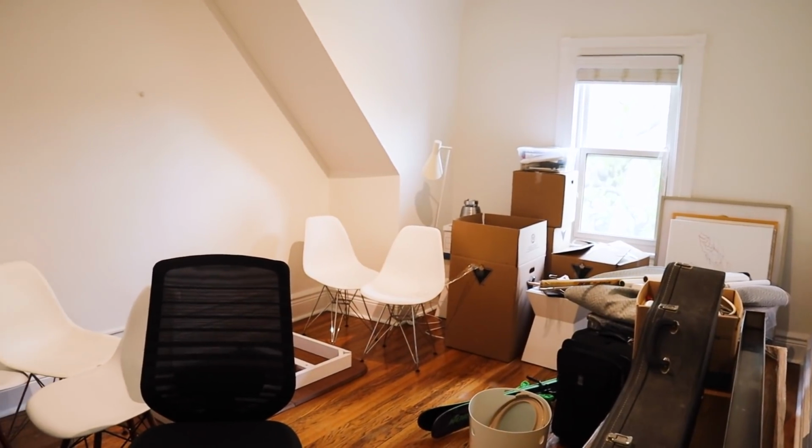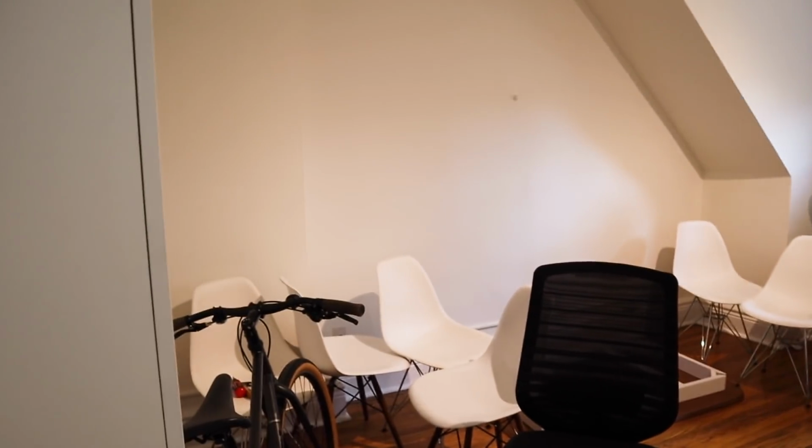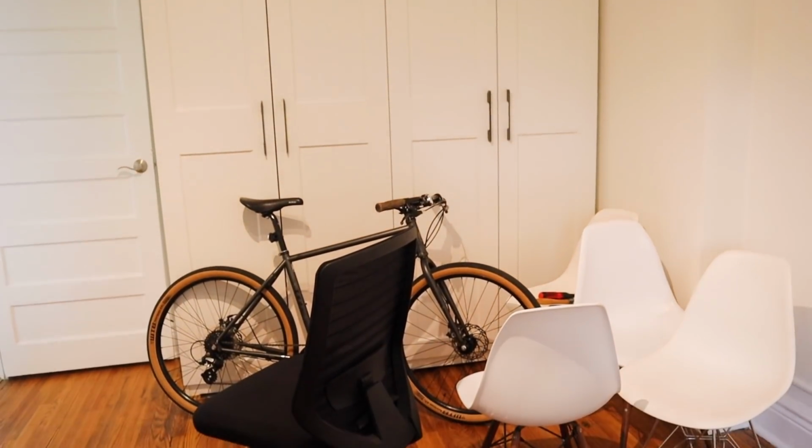Yeah. So this is one of the last rooms that Noah and I have tackled because we've been waiting on our brand new bed, our kind of show-stopping piece for this space. This is what it looked like before we moved in, filled with boxes. I think there were bikes in here at one point. It was a little chaotic.